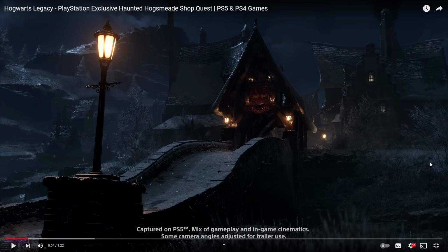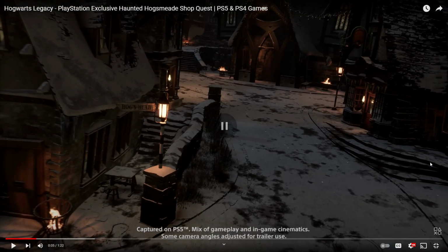There's an owl flying over there. Okay, there's a sign pointing towards the Hog's Head, so that's interesting. I'm liking this so far because I think the previous shots that we had seen in the trailer made it look more like Diagon Alley, where it was mostly just one street, but this makes it look more like a village, so that's good.